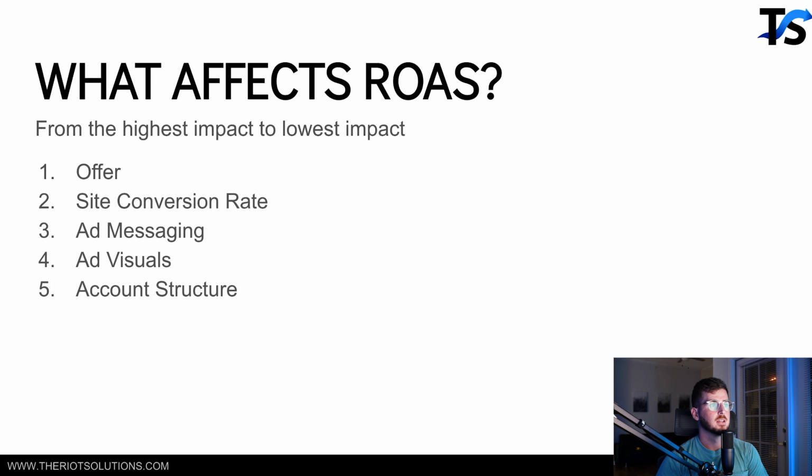What affects ROAS from the highest impact to lowest impact: offer, site conversion rate, ad messaging, ad visuals, account structure. This is from the highest impact to lowest impact. So just by improving your offer, you can create a huge impact in your ROAS. Just by improving your site conversion rate, you can create a huge improvement. And the list goes on. I'm not going to go into this too deeply because this can all be found in my series, How to Run Facebook Ads in 2022, where I go very specific on all this.